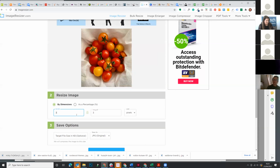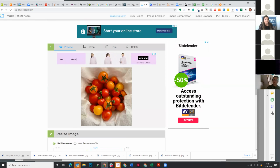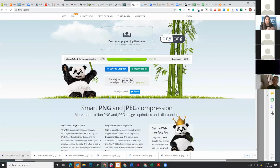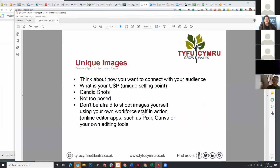So let's just try 300. So let me do it as a percentage. These are relatively new to me because I use something called Photoshop, so forgive me if I'm bumbling around a little bit in these platforms, but they are very intuitive and quite easy to use. You just literally drag and drop, change the percentage in here, press crop, and it will change the dimension of that image for you. If you find then that that image is still too big for your website, you can then pull that saved image into TinyPNG and it will condense it for you without losing the quality. Okay, so there are two online resources, TinyPNG and imageresizer.com. Really valuable if you're adding images yourself to your website.